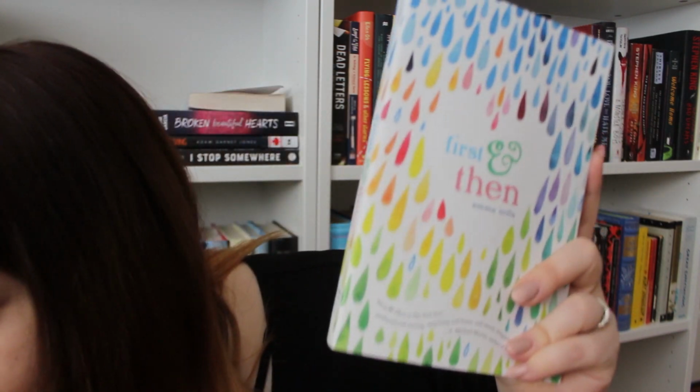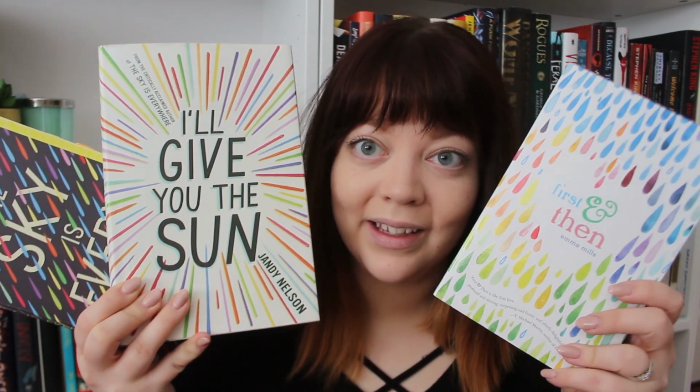So the very first one I see is the only one in here that I kind of recognized, and that was First and Then by Emma Mills. I have read an Emma Mills and I absolutely loved it, but I just never thought to pick up other books from her. So this was a pretty fun find. And out of all the books, I feel like this one is a pretty significant match.